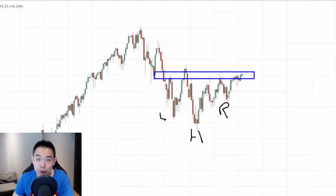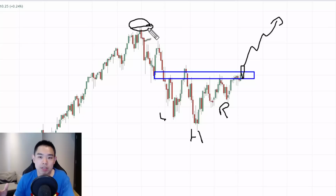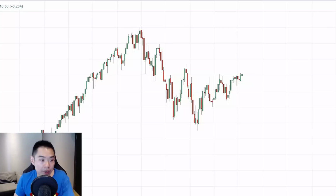From a technical standpoint, if the market can break and close above the area of resistance, this means the market could possibly rally higher and take out this all-time high over here. So from a technical standpoint, I would say things are looking bullish. As you can tell, buying pressure is stepping in.